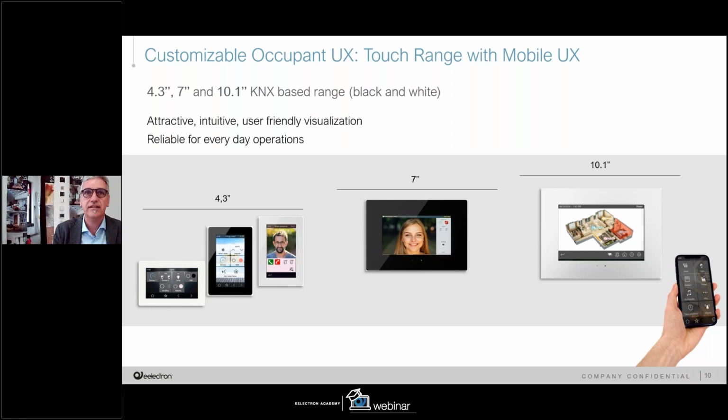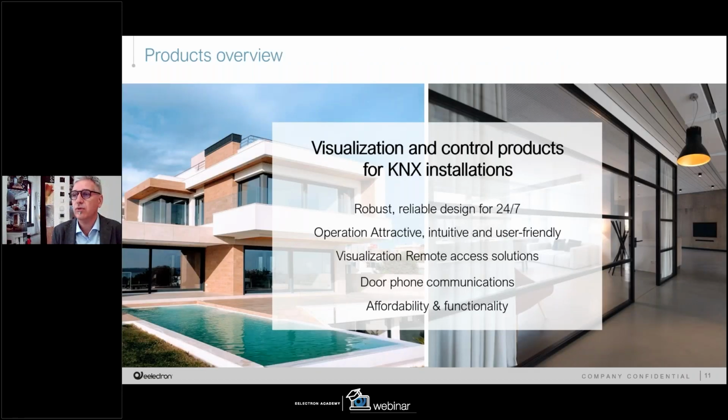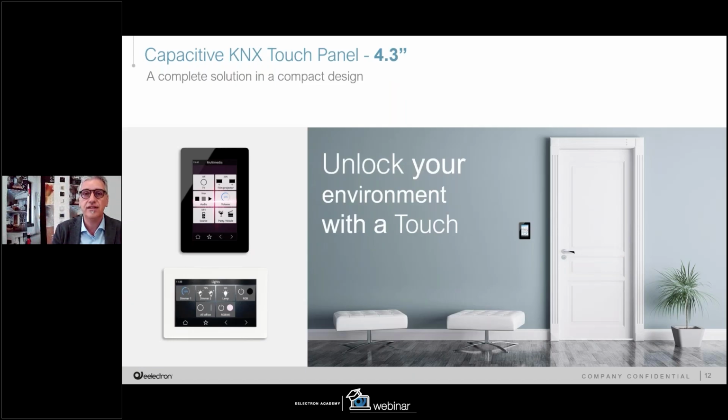Let's go deep into the technical features. First of all, it's interesting to understand that when we look at this new range of touch panels, we don't have to think that it has been designed just for residential installation. We suppose that we can also use these devices in buildings and industrial structures, let me say offices or industrial buildings. Starting from the 4.3 inch, you can see that it can be installed in landscape or portrait. It's up to you to define the best way to show this new device to your customer.